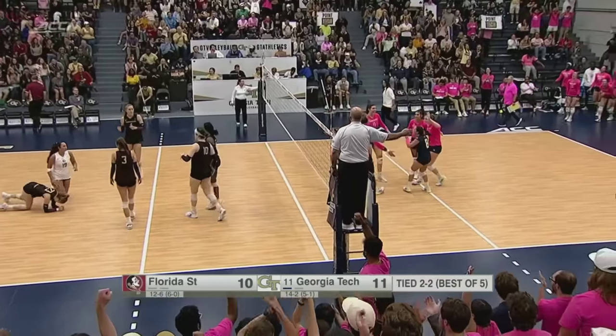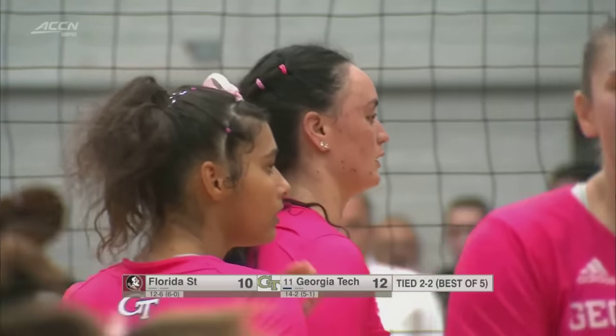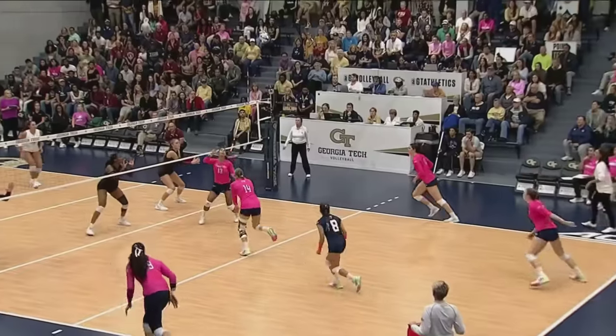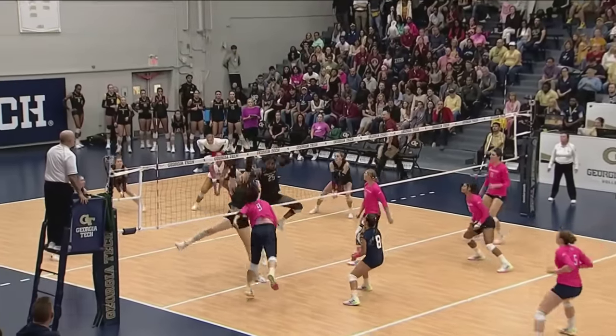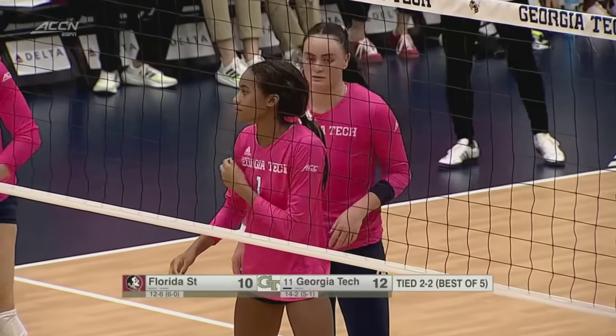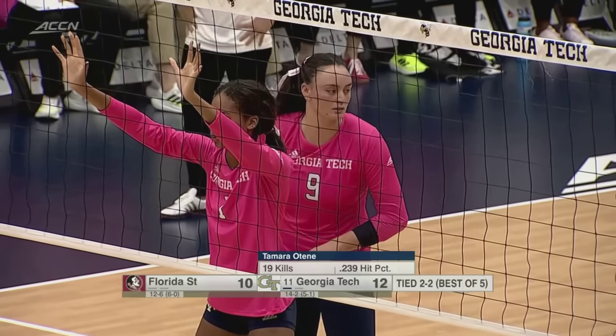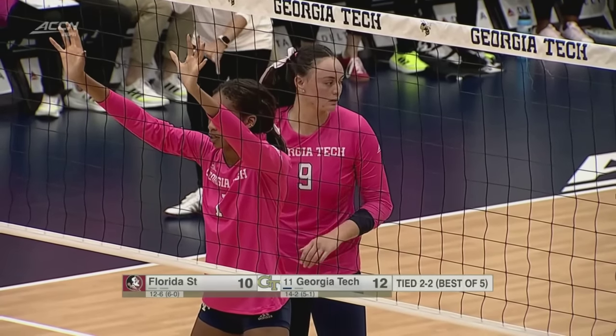Otene finds the seam. Jackets get the side out right back. This is the game of Bertolino that's so impressive. She misses a serve, but then sticks a pass at the net. Suarez going flat outside. Otene through the block. Tamara Otene, 19 kills.